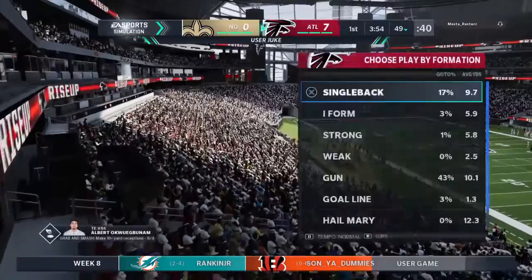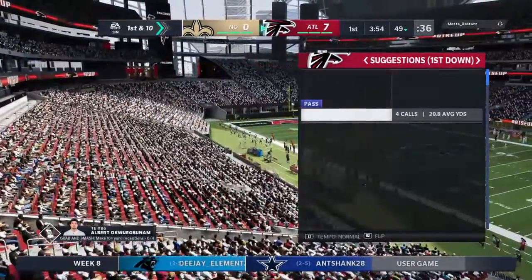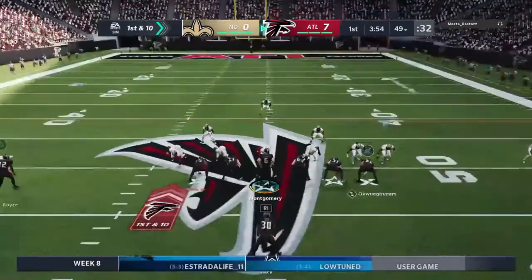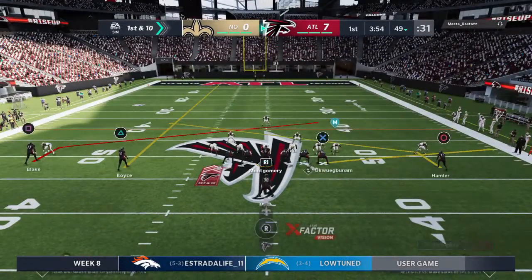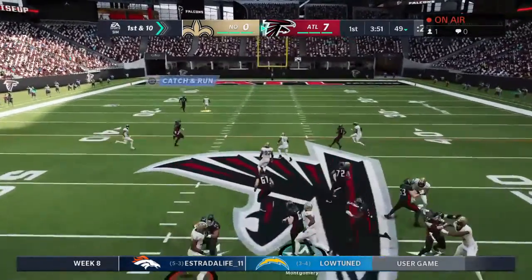A great return there of 22 yards. And the Falcons will be taking over 1st and 10. The Atlanta offense out there for their next drive. They'll be looking to duplicate the efforts of drive number 1 that resulted in 7 points in the 7-zip lead.